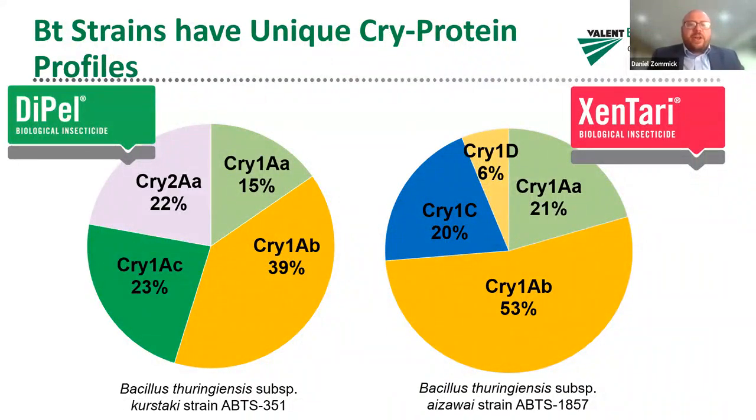And if you look, it's kind of color-coded, but on the left-hand side, Dipel is characterized by Cry1Aa, 1Ab, and 1Ac. These are all relatively similar Cry proteins. It also includes the Cry2Aa. Now, this nomenclature looks a bit strange, but it actually denotes how similar these Cry proteins are to each other. There are in fact hundreds, if not thousands, of different variants of Cry proteins that have been found in nature. And to understand the relationship between these different Cry proteins, we give them these indicator numbers and letters. So Cry1Aa and 1Ab are very similar to one another, while Cry1Aa and Cry2Aa are very different and actually bind to completely different receptor sites in the insect midgut.